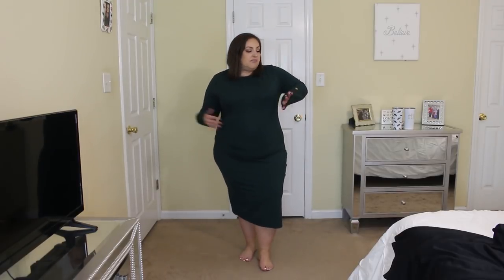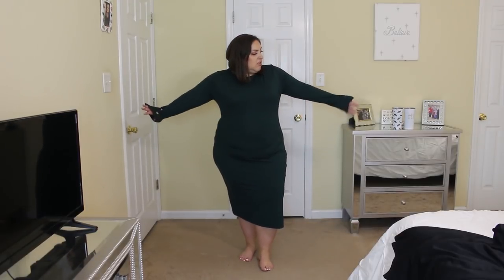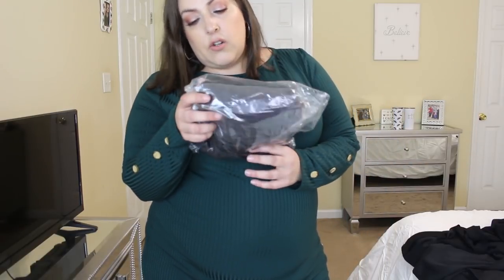I mean, other than that, it's just okay. It doesn't make me feel good. It doesn't make me feel like I look my best. It's just kind of basic. And basic's not bad, but, all right. Next we have this black dress, which is a black glitter dress.